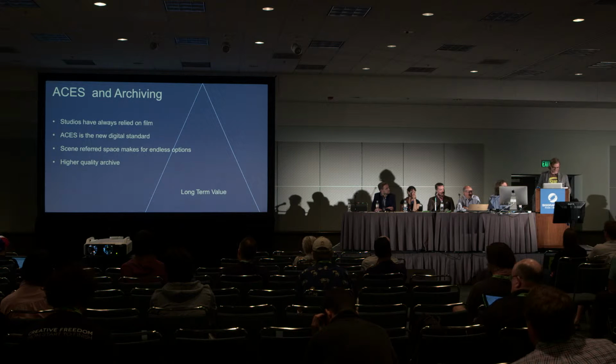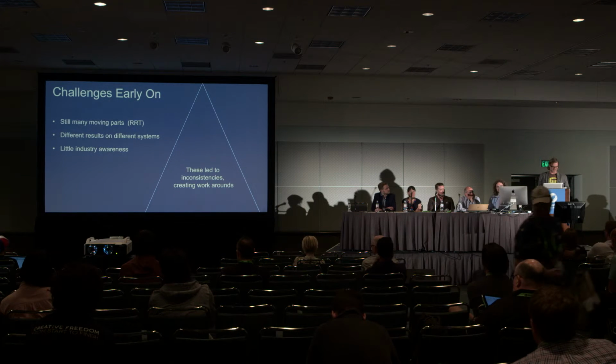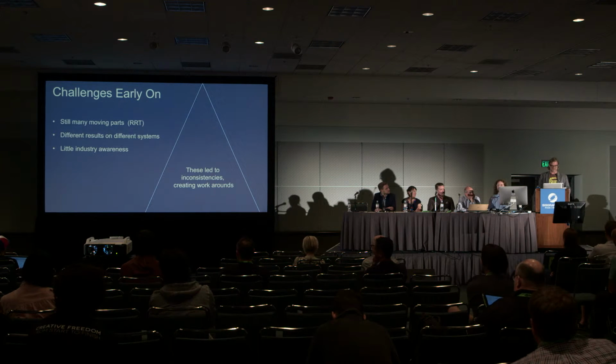When we started down this road, there were some challenges. The framework existed, but it still had some moving parts. The RRT was still in development. There was really no standardized log encoding for onset or color grading. And sometimes different transforms on different systems gave you different results. As a result, we had to make a whole lot of LUTs.